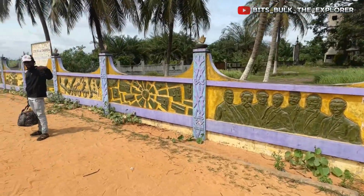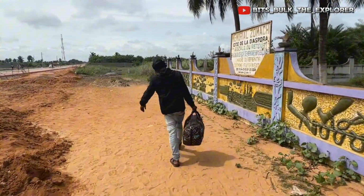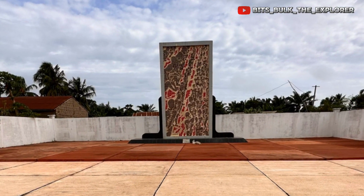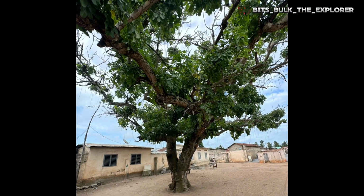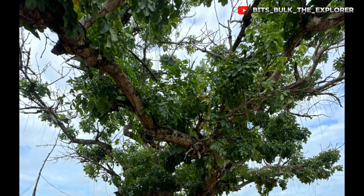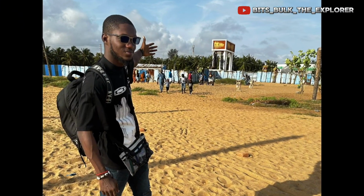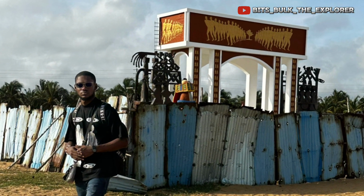3 is the Zomai House, where slaves waited for the arrival of the so-called slave ships. 4 is the Memorial of Zoungbodji, which is the mass grave where dead slaves were thrown. 5 is the Tree of Return, which would allow the souls of slaves to return back to their land when they die in foreign countries. The sixth place is where the ships used to arrive, which today is symbolized by artistic work and called the Door of No Return.